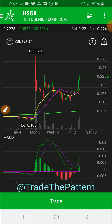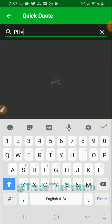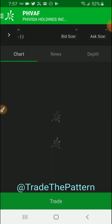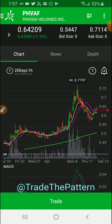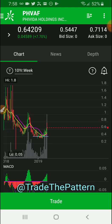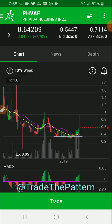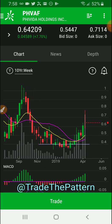So let's move on to the next one, which is PHVAF. And let's take a look at the weekly. I like to step back and look at the overall big picture. There's not much history on this one. As you can see, the trend is down. It looks like it has set some support in. It's got a very small range. I mean, this is the weekly.